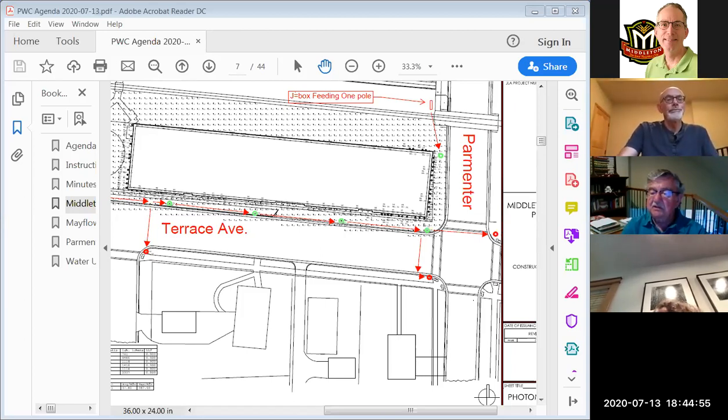Thank you. One last question. As long as we've made the decision for junction boxes, is it okay as of this time to remove those lights, the light poles, for construction? I would say yes. Okay, good deal.